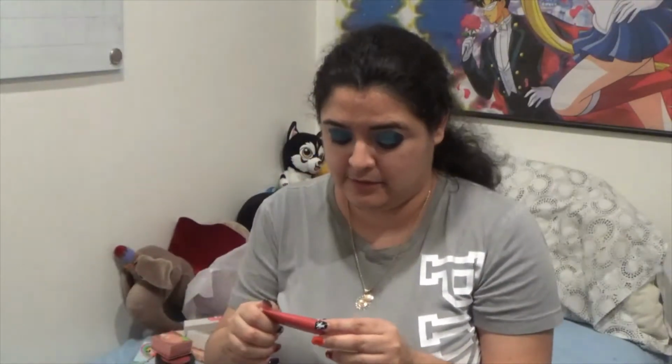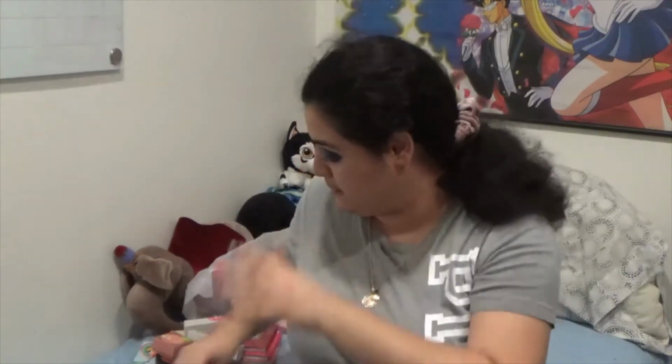Another easy declutter is going to be the Cheek Dew Serum Blush. Yeah, ColourPop. I want to make sure it's still good. Yeah. It's been lying on its side, so. But still, declutter.